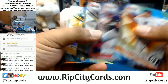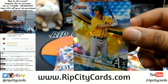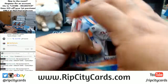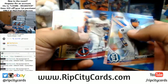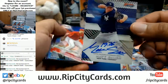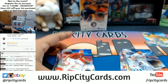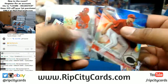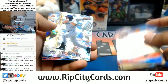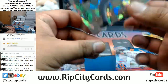All right. We're going to move forward, though. Got this Austin Beck cracked ice for the A's. So, I have no top loaders. That's not good. We got a Matt Sauer autograph for the Yankees. Nothing there. We got a Jeff Bagwell cracked ice for the Astros. That's pretty sweet.